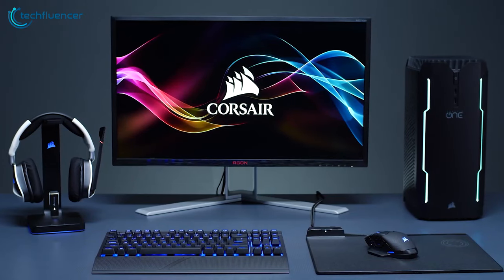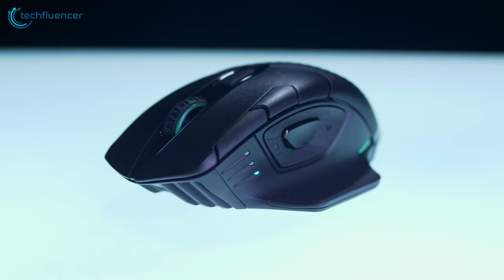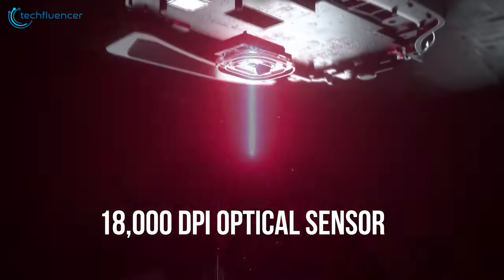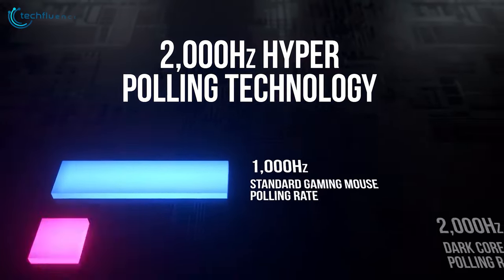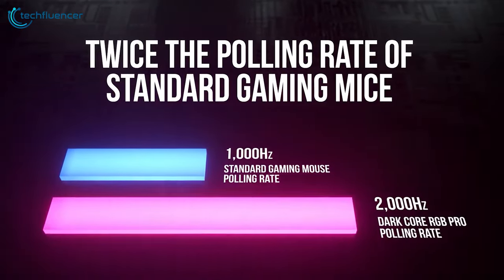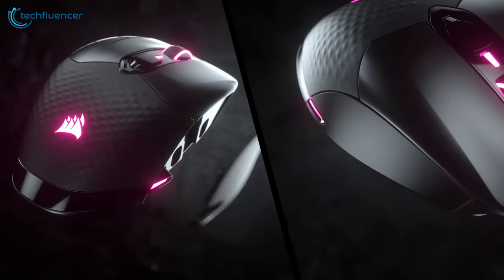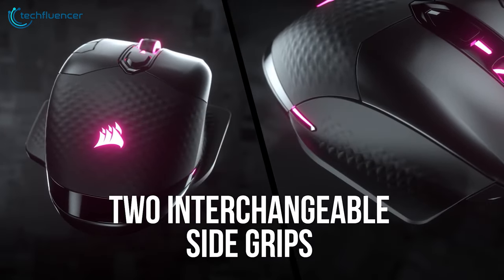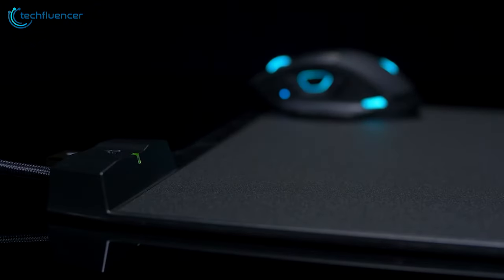Ideal for gamers with larger palms, the Dark Core RGB Pro's ergonomic design guarantees a comfortable fit, allowing for extended gaming sessions without discomfort. Equipped with a remarkable 18,000 DPI and 2000Hz polling rate, this mouse ensures swift and accurate tracking, providing a competitive edge in fast-paced gaming scenarios. The inclusion of interchangeable side grips allows you to tailor the mouse's feel to suit your grip and playstyle further. In conclusion, this mouse delivers on all fronts, no matter if you are a palm grip or a claw grip user.